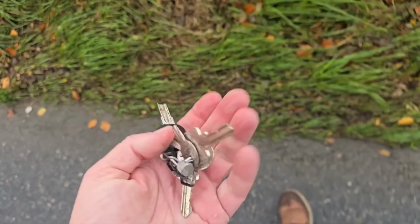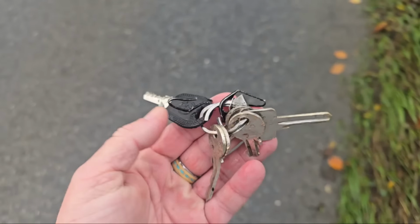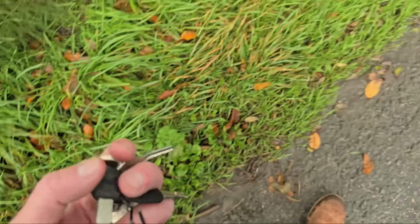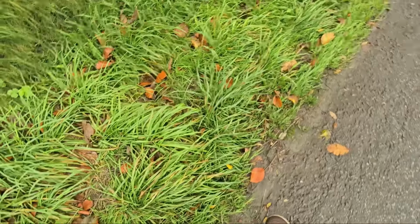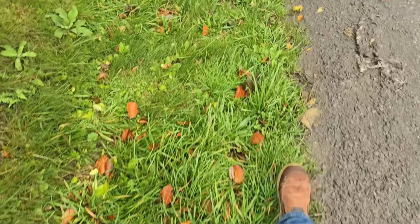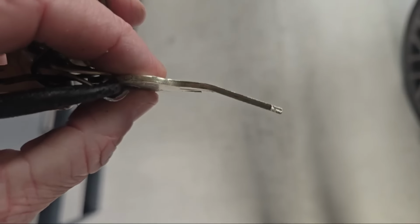I think I found them. Yes. Been run over a few times. Bugger. There's another one. Ah, blimmin' hell. I need the one for the van because I don't know if I've got a spare one to get the van lock off. That's the house key. Hopefully I'll be able to knock it back into shape again and get in.